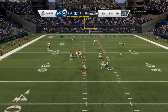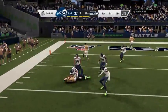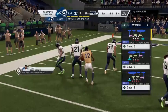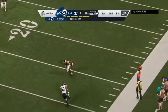A shotgun snap for Goff. He gets it to Cooks. And they've got it inside the 10 at the 8. That gain of 15 gets him on the doorstep, 1st and goal.